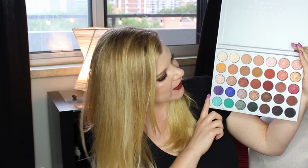There's not a whole lot of them. There's really just this four square right here, but I'm into it. I'm curious how these are going to play out on my eyes. I have already swatched them, I just haven't posted about them yet on my blog, so that will be coming shortly.